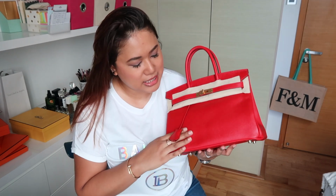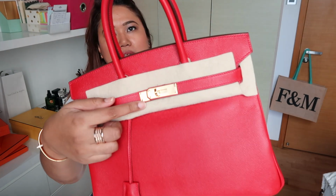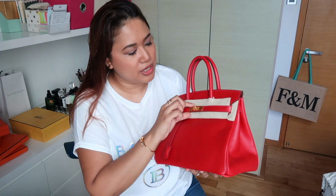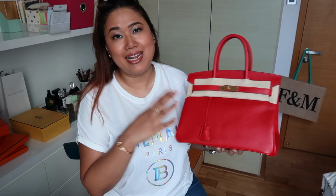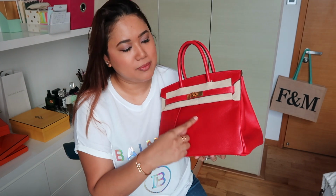It's so deep, so red, so rich, and I love it. With the gold hardware, you have the palladium hardware, which is sort of white, silverish, and then you have the gold hardware, which is just full-on gold color. The leather of this is called Epsom leather. The Epsom leather is a lot more structured.